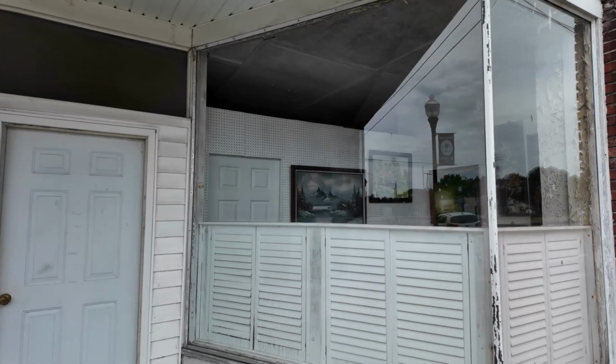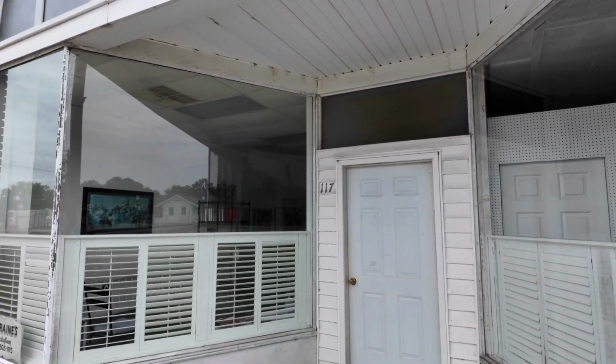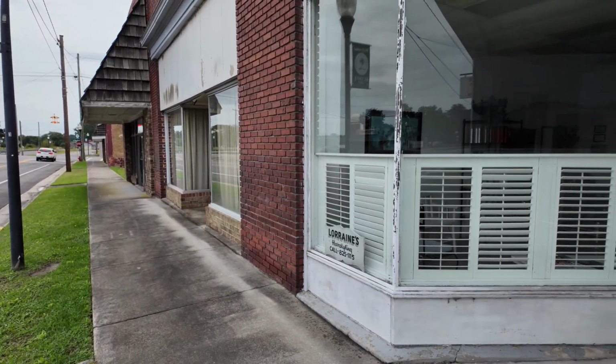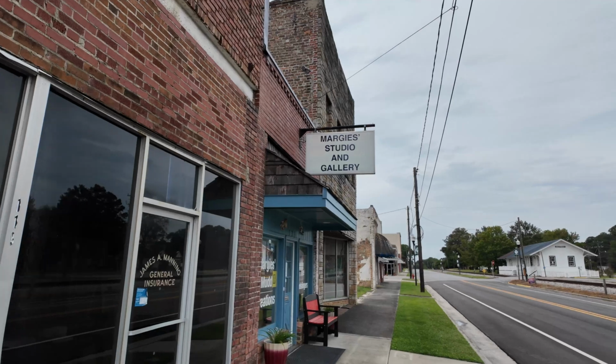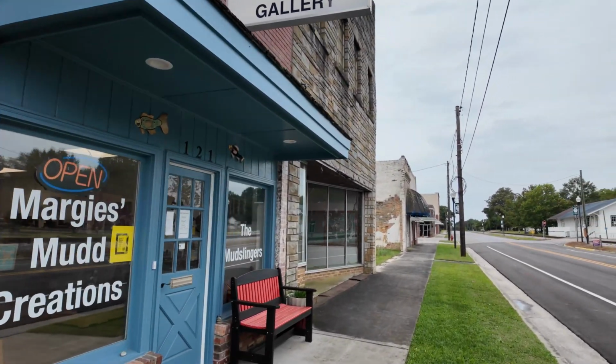And so here's another one. It's got some artwork inside, but I don't think it could be a business in there. It looks like maybe hairstyling right there. Margie studio and galleries here as well. So there's lots of opportunity to get a building in here before it blows up too big. I think it's going to.